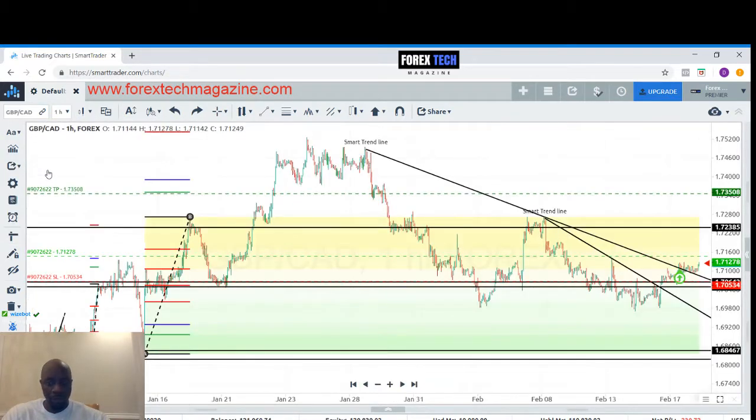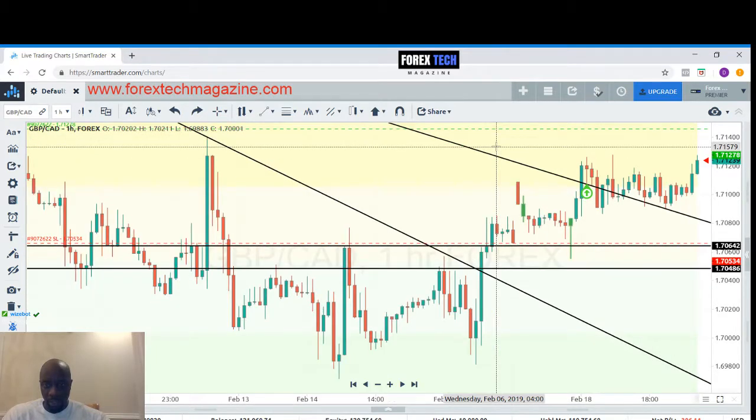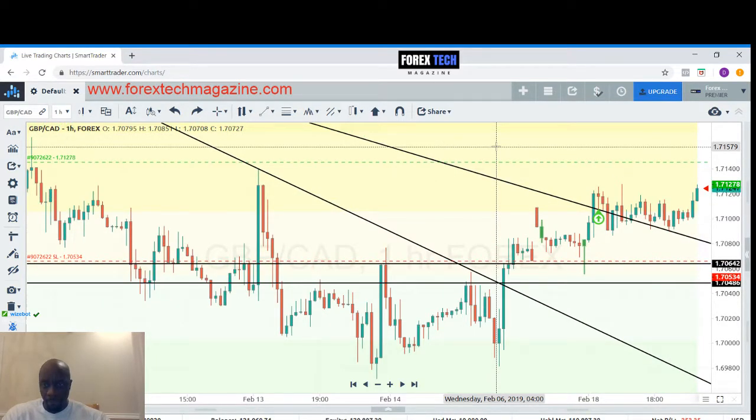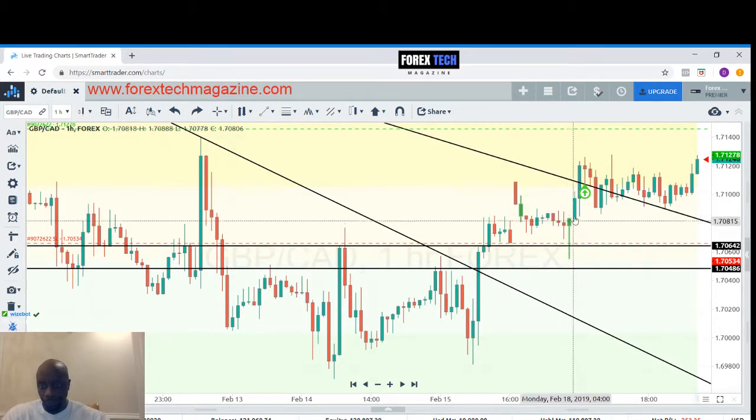Let's look at this one here. This is one we got into yesterday. This right here is our Great Britain pound, Canadian dollar. Let's think about this one for a second. Let's look at this. What's this thing looking like?